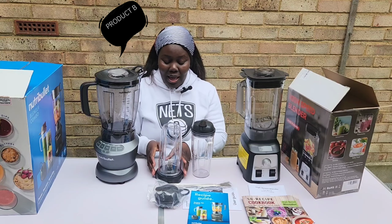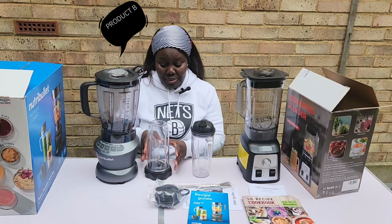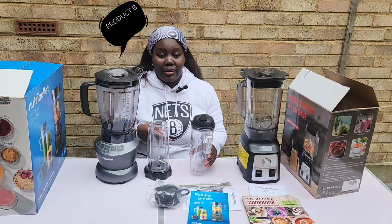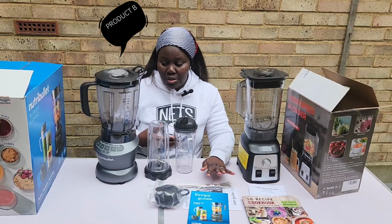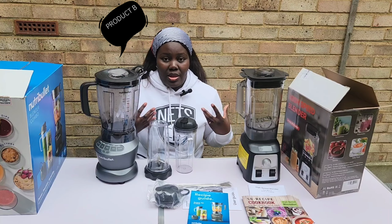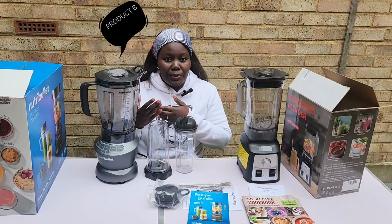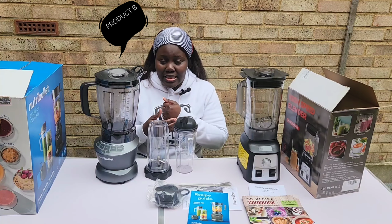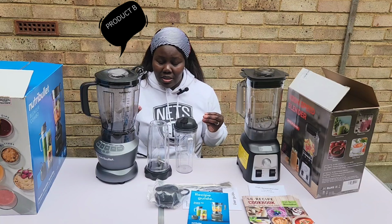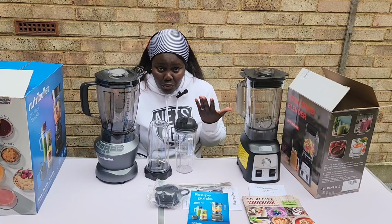And then it comes with another beaker blender, and then another additional cup, and of course we got our extra straws. I personally think it's a good blender, and just as the box or the instruction says that it can be used for a variety of things, yes, this is the right one for it.